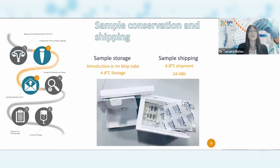Another important question during this process is that in the first moment you obtain the biopsy, you have to keep the biopsy in a refrigerated environment in order to decrease the death rate. In the cryotube you will receive, there is a buffer that decreases the death rate, but we cannot block the death rate completely. So for that reason, it's necessary for you to immediately put the sample in a refrigerated environment and send it back to us as soon as possible. Doing that, we will receive a sample that contains more viable cells than in other cases.